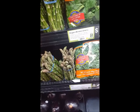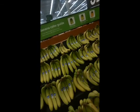Again, guys, it looks like I got lucky this time. Yesterday, the bananas were 49 cents a pound. Today, you see that they are only 32 cents a pound. Well, okay, guys, I guess that concludes my shopping for today. So now let's head to the register and see how much it all costs.